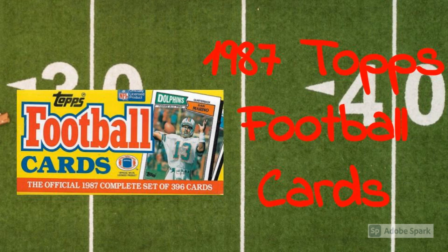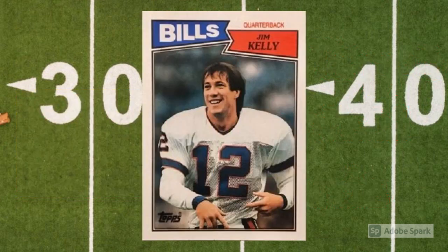Note, these rankings are culled from PSA 9 listings and the PSA Sports Market Report price guide. For current pricing, see our link in our description. Let's get started. 1987 Topps Jim Kelly rookie card, number 362.